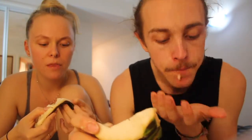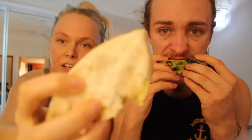Seeds are a bit of a con because they're everywhere. They're not just centralised in a core bit. They're kind of throughout the flesh. But other than that, texture is great. Super sweet. You could eat a couple of these, I reckon, before you felt too sick. Although they are really filling. They're heavy fruit. If you look at the flesh, it's thick and heavy. Kind of looks like coconut meat.